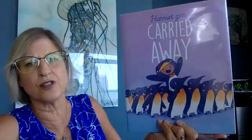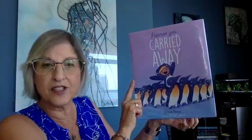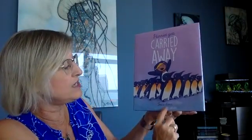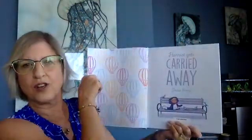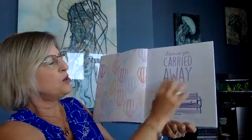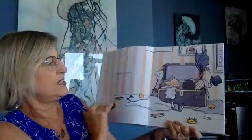Now we're ready to read Harriet Gets Carried Away. Look at those pictures. My goodness, does that look like an animal you're familiar with? I'm thinking it's something to do with someplace very cold and starts with the letter P. If you guess penguins, I think you're right, but we'll have to wait and look and see. The author and illustrator is the same. Her name is Jessie Sima, and she wrote this book. And thank you to Simon and Schuster for letting us share this book with you. They're the publishers. Harriet Gets Carried Away by Jessie Sima.